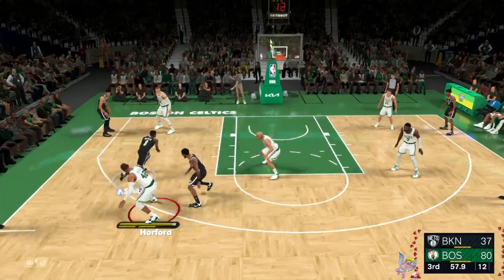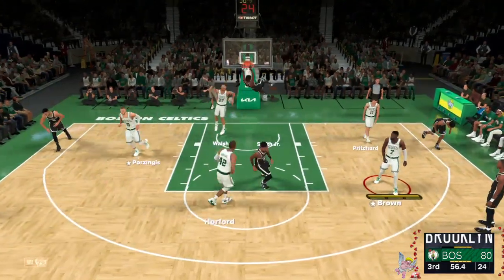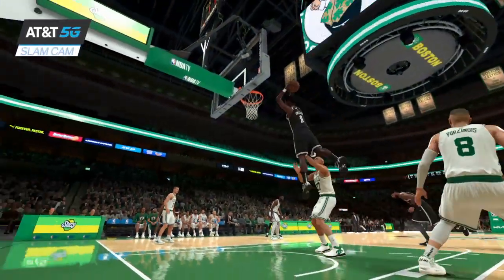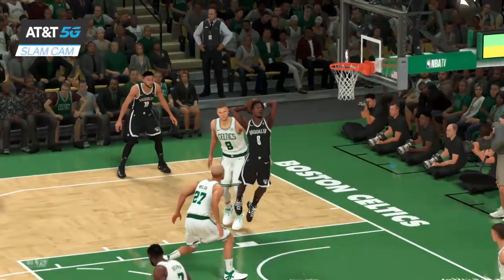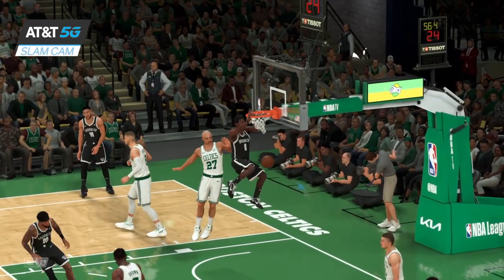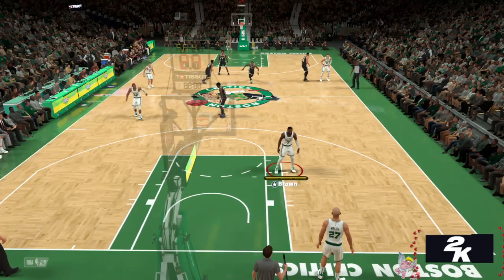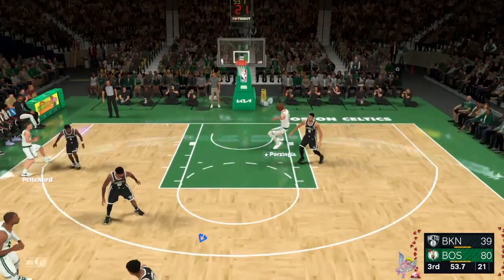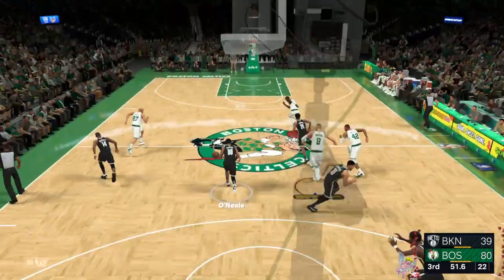Smith against Horford. The drive. Oh my! Nice finish. Yeah, you gotta love seeing the young fella dunk that one home. Smith likes to show off that incredible vertical. Awesome rewind courtesy of the AT&T 5G Slam Cam. And stolen by Simmons.